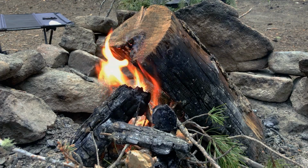Anyway, so we're gonna get settled in here and get the fire rolling and try to come up with a plan for the night and all that. Anyway, on to it. I do see a nice trident one up there, though.